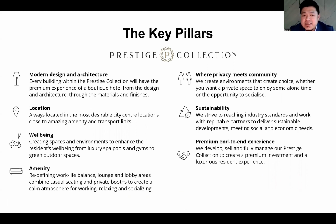And to reiterate the key pillars for Prestige Collection, now with One Port Street and all upcoming properties under Prestige Collection, we focus on modern design and architecture. Every building within the Prestige Collection will have the premium experience of a boutique hotel, from design and architecture through materials as well as finishes. And of course, with Select Property, we always focus on location because that is what is most important when it comes to property investment: location, location, and location.